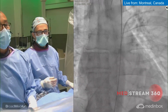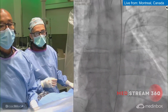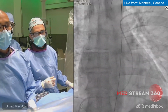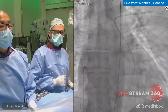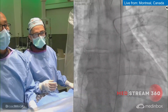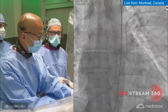Right heart catheterization demonstrated elevated right-sided pressures. So the RA was a mean of 9. The RV was 48/3, mean of 14. And the PA, we had moderate pulmonary hypertension, 49 systolic, 26 diastolic, 34 average. The LV was at 101/7 with an LVEDP of 18. So the transpulmonary gradient here is 16. So we have a mixed pulmonary hypertension, both pre and post capillary.